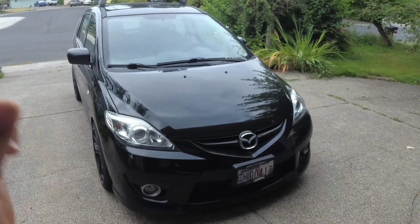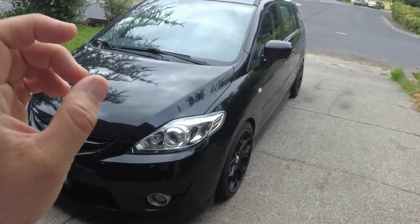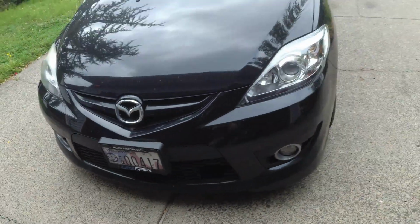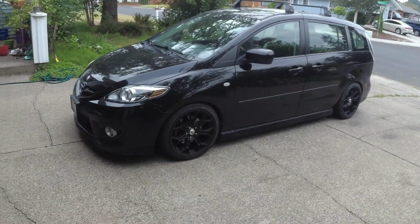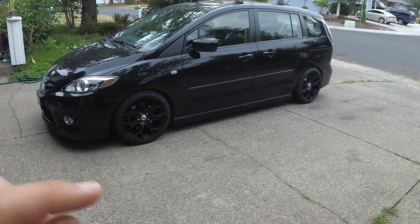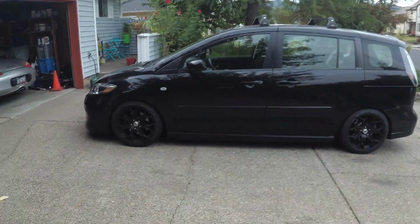So we've got the actual legit daily driver Mazda 5 and we're getting it ready for CorkSport in Vancouver. They are a Mazda performance shop. They are doing the Mazda Showdown tomorrow. Obviously, as I'm filming this, I'm hoping to get this up today, but we're getting this thing all ready for the car show. New suspension is installed.